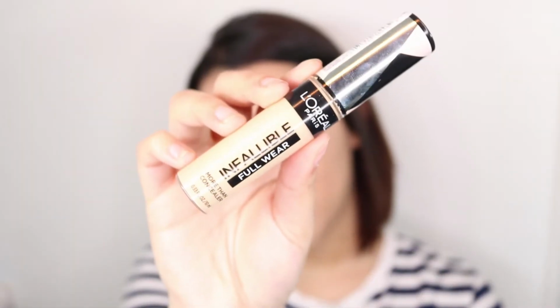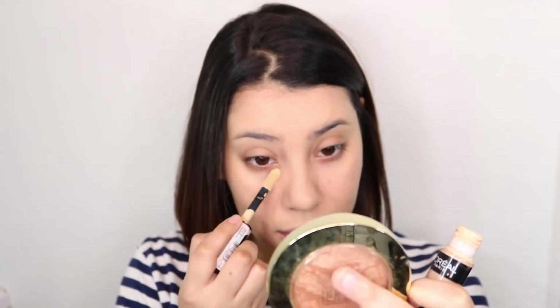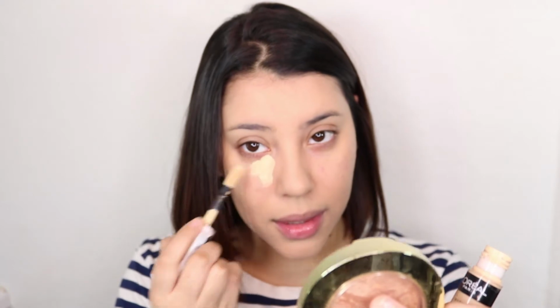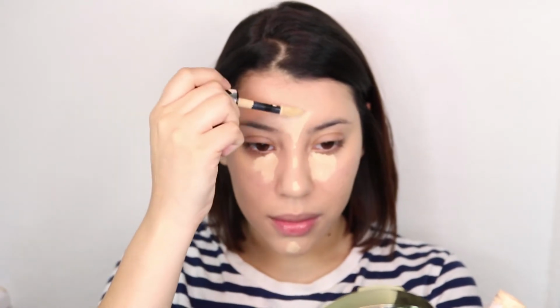As for concealer, I've been really liking the Infallible Full Wear Concealer, and I like going in with a lighter shade under the eye. So I'm just gonna put that right in this area here. On my chin. The bridge of my nose a little. And I'm going to really blend that in with my Real Techniques sponge.